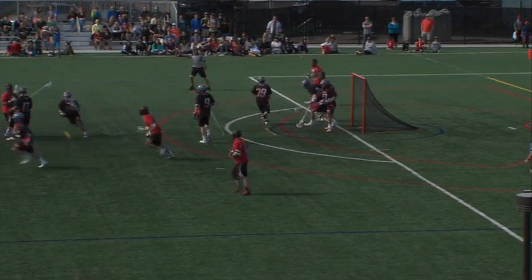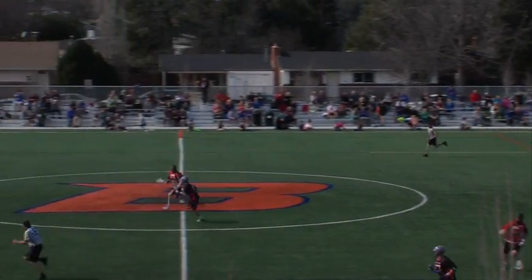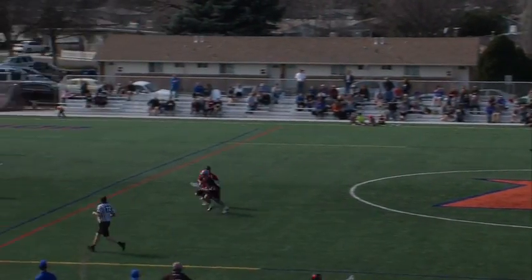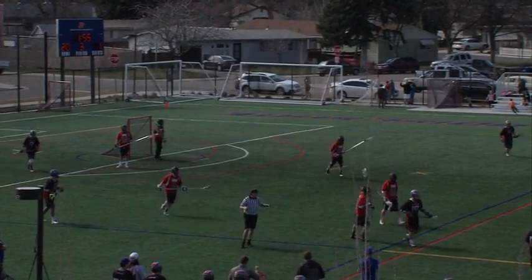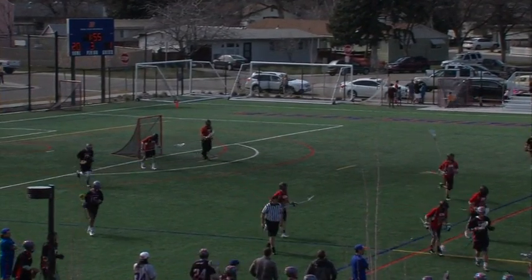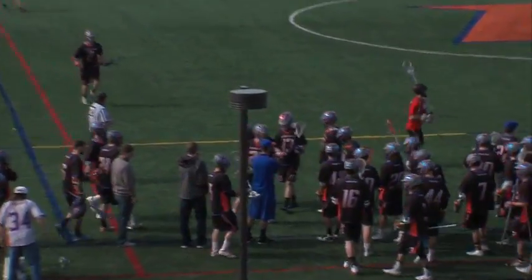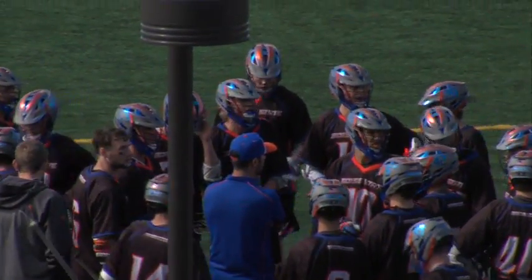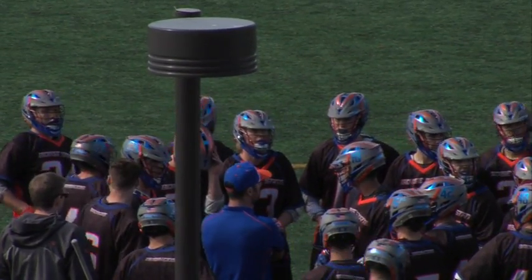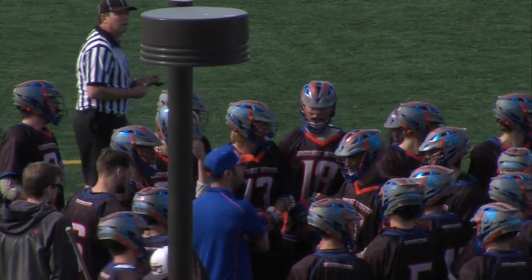Nobody could gain possession. That's going to be Boise State gathering it up, moving it across the midpoint of the field, looking. Can't find a good angle, and Boise State going to call themselves a little bit of a timeout with 1:55 left to play. 20-1, Boise State, third quarter.